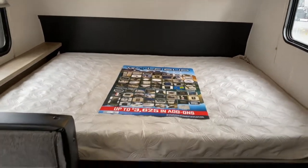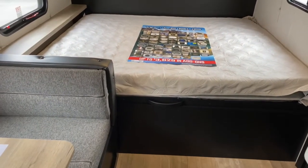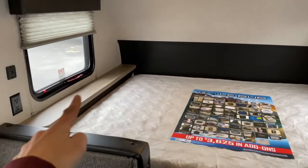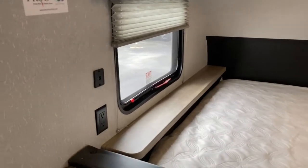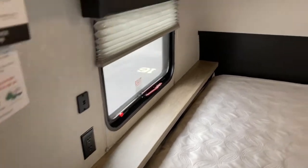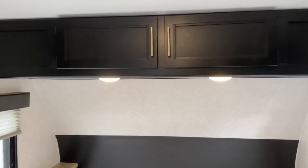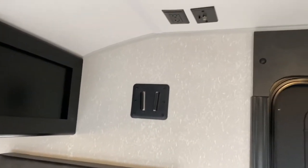So right here inside the door is your bed. You do have access to the storage space from the bed. You've got a nice little shelf here. It does have USB ports and outlets. You've got side open cabinets up top, which makes it easier to load and unload them. You've got a TV mount and cable and satellite hookups over here.